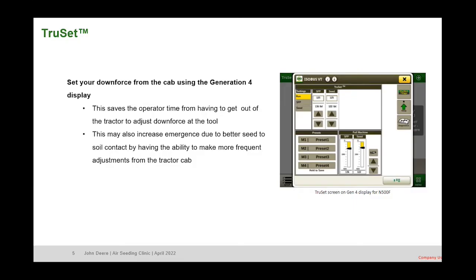So TruSet, just to provide a bit of context if you're unfamiliar with what it is. TruSet is a downforce system that allows operators to set downforce pressures from inside the cab instead of having to get out of the cab and manually adjust the valve on the tool. So with this, it can be easily adjusted by the push of a button as soil conditions vary. The range of that downforce adjustability begins at 74.8 kilograms, so 165 pounds, and tops out at 181.4 kilograms, so 400 pounds.